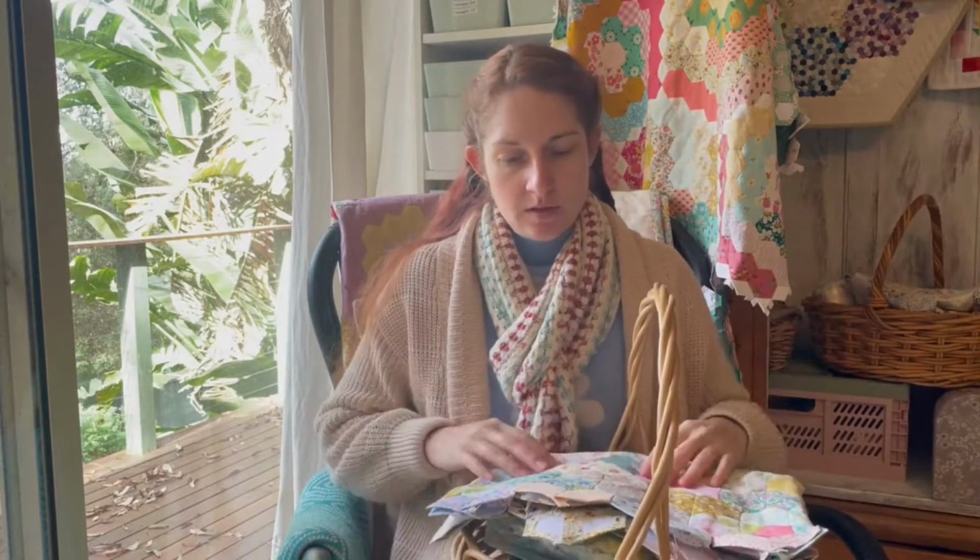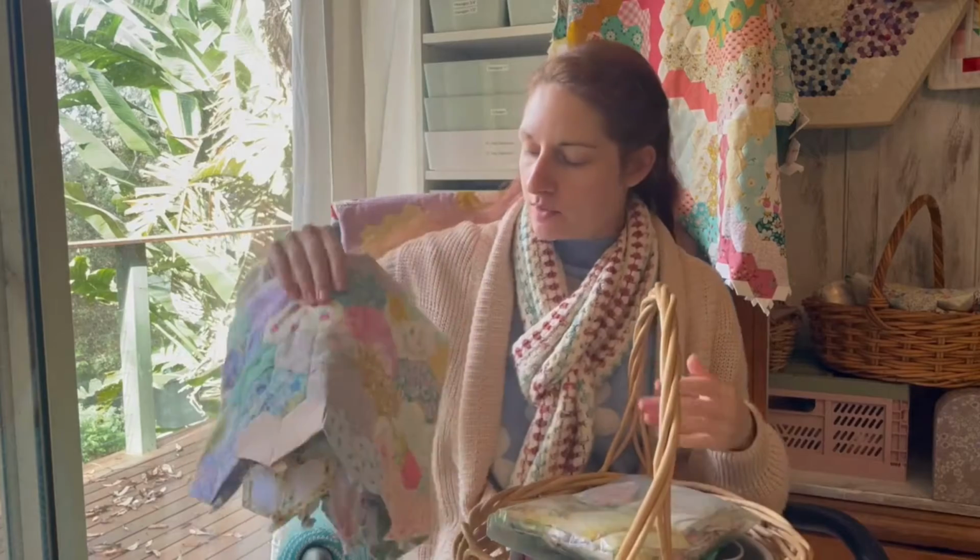So the next project I thought I would share with you is my Connecting Hearts jewel quilt, which is part of a very carefree sew along that I'm currently running on social media at the moment, and we are making scrappy jewel heart quilts. So I've got my basket here and my quilt.